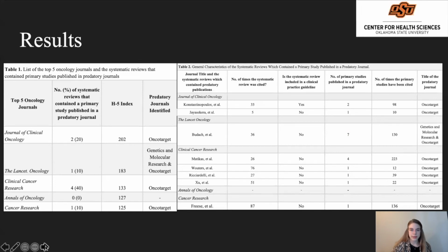As can be seen in tables 1 and 2, 4 out of 5 of the top oncology journals published a systematic review with a primary study published in a predatory journal. In total, 8 systematic reviews contained 18 primary studies published within 1 of 2 predatory journals. These journals are Genetics and Molecular Research and Oncotarget. 3 systematic reviews included more than 1 predatory publication. 1 systematic review, published by Budak et al., contained 7 predatory publications in their included studies sample.